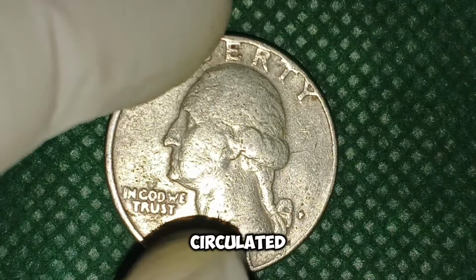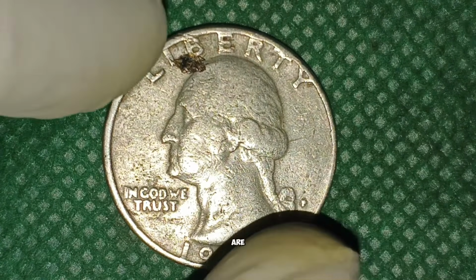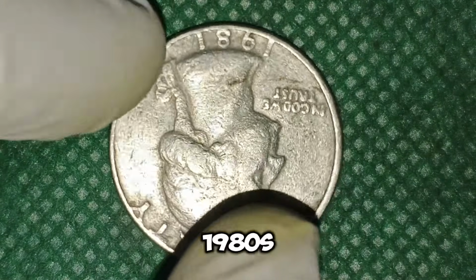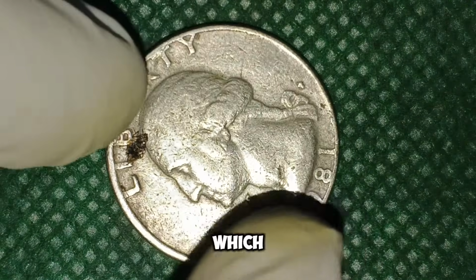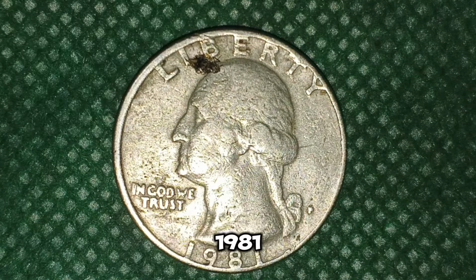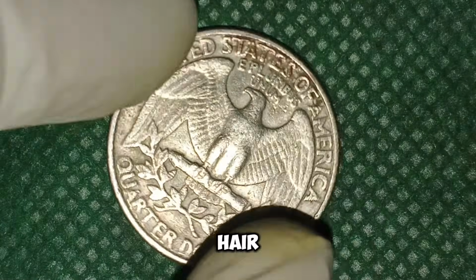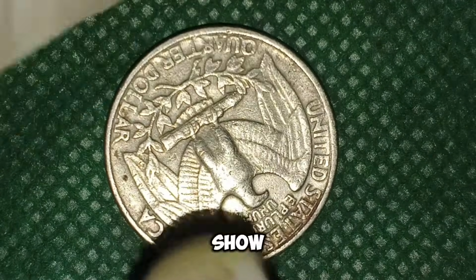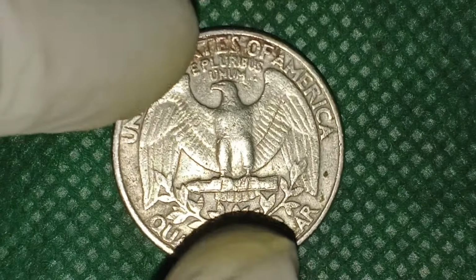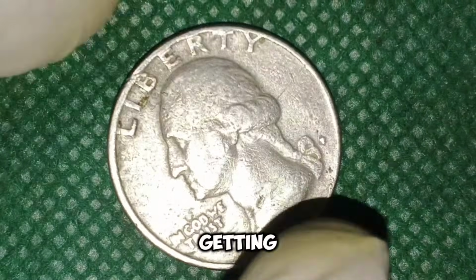Coins that have never been circulated and still show full mint luster, that bright, original shine, are the ones collectors want most. Over time, finding pristine coins from the early 1980s has become harder and harder, which is why the best-preserved ones command such high prices. When inspecting your own 1981 P quarter, pay close attention to its condition and details. Washington's hair, cheek, and jawline are the first areas to show wear. On the reverse, look for full definition in the eagle's feathers and claws. A coin with no scratches, no dull spots, and a mirror-like surface could be worth getting graded.